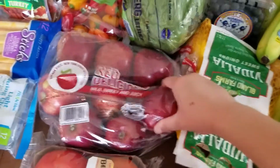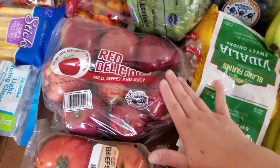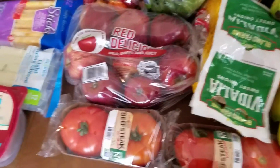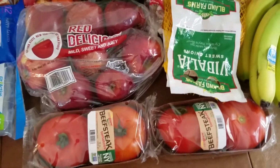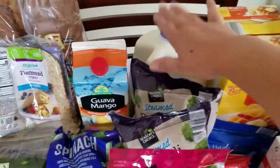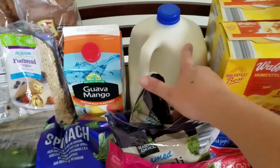I figured the apples would last a little longer, so we're getting apples. My kids have been snacking quite a bit on produce also, so that's always a good thing. Tomatoes, we got for the BLT wraps, as well as salads, and Monday's tomato mozzarella salad. Moving down this way. Milk, we needed a gallon of milk this week.